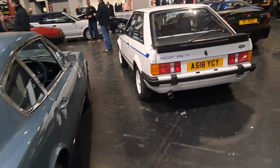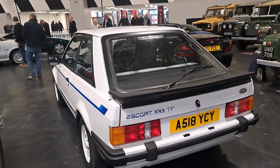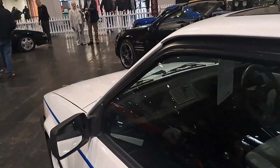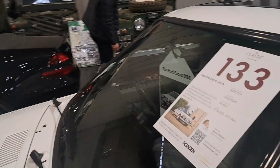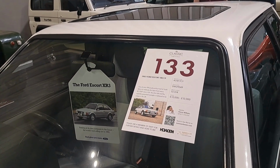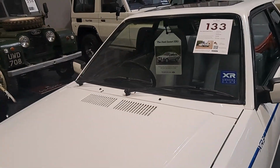Now this is something special. It's an Escort XR3, but it's a South African one. It's a TF Special Edition of Team Ford. Apparently, this is the only one in the country at the moment. From 1983, 10 to 12,000. Why are so many cars in this road 10 to 12,000 pounds?